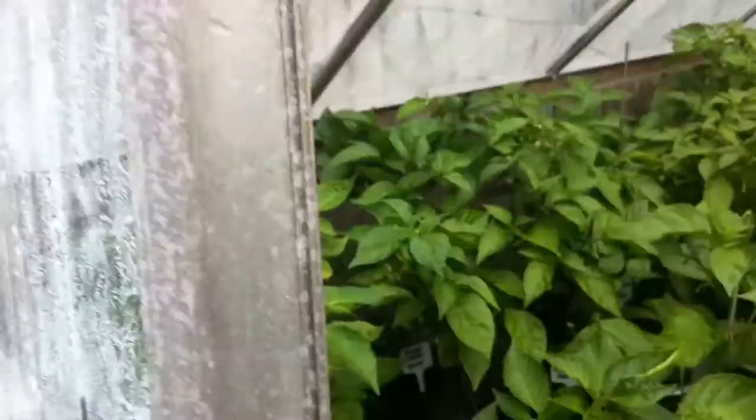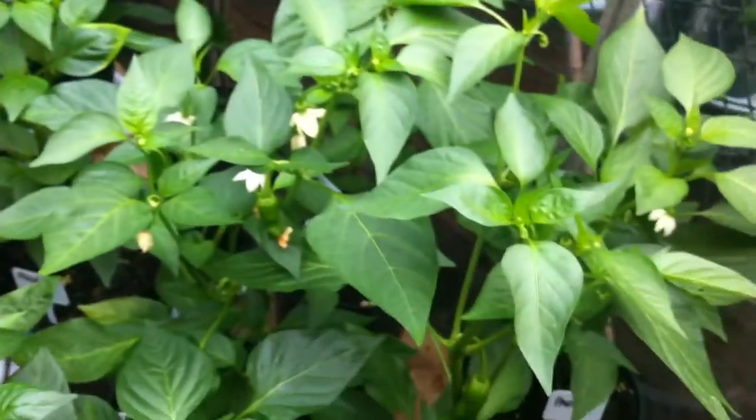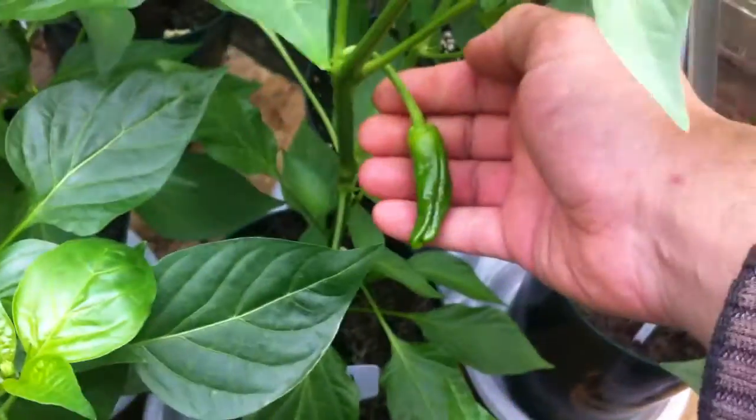Right, the second greenhouse, it's blowing a hooley at the moment. Again, smaller plants in here. These are all padrons, mostly down here. Had one crop off these already, some more getting bigger. I love those with a little bit of olive oil.